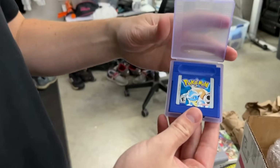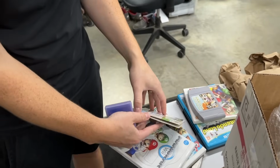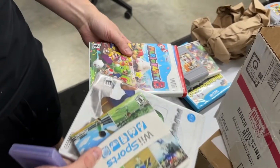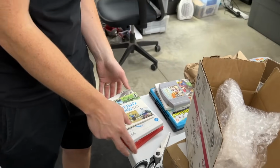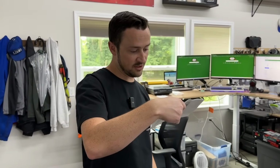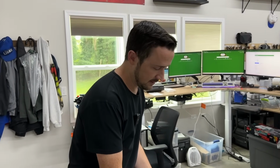Pokemon Blue looks great. It's definitely meeting the standard there. And then Wii Sports is complete. Everything else looks really nice. So those are checking out, and just for those 5 games, $141 being paid to John. Thank you, John. Sweet. For that one.